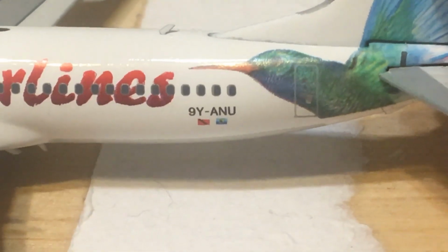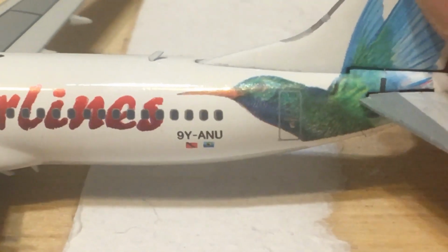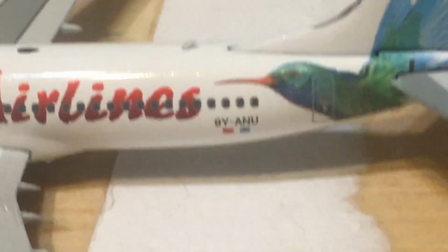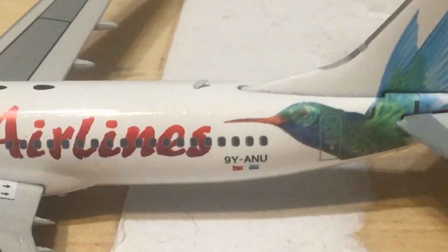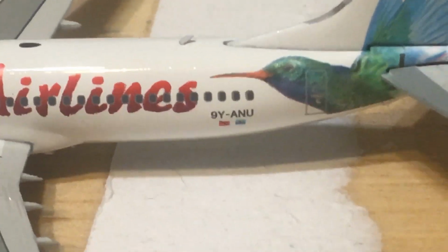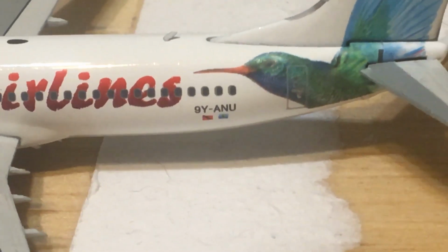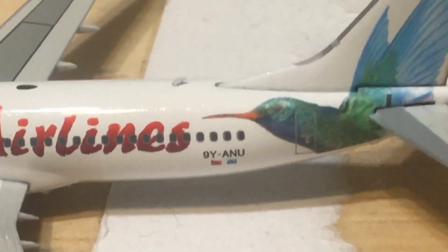Back down here you have the registration, which is NY-ANU. If you notice, there are two flags underneath that registration. That would be one flag for Trinidad, one flag for Tobago. Caribbean has kind of an interesting history. It used to be BWIA International, and then when they went bankrupt, Caribbean was started the following day. And then I believe what used to be Air Jamaica was merged into Caribbean. So you basically have a geographic basin airline, kind of like some of the multinational airlines that countries in Africa tried to create in the 60s and 70s, which did not work out very well.